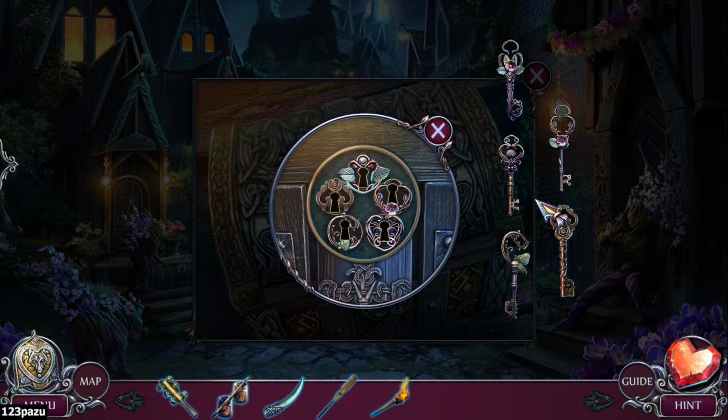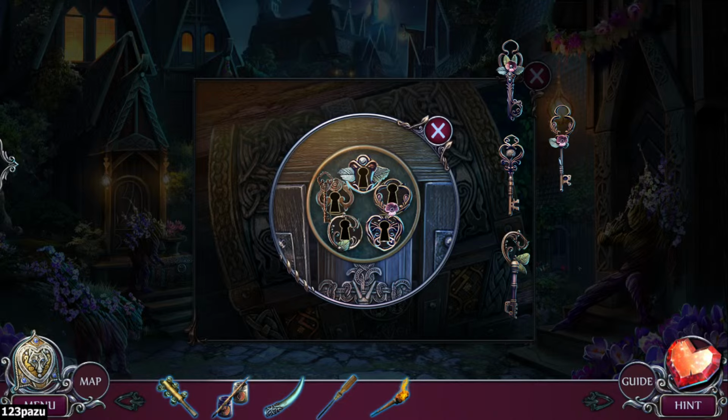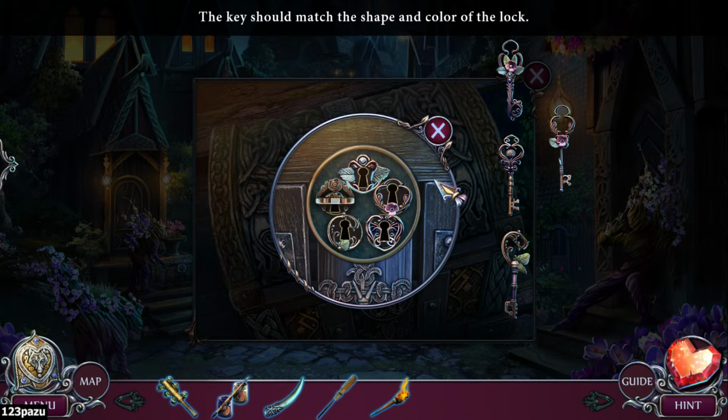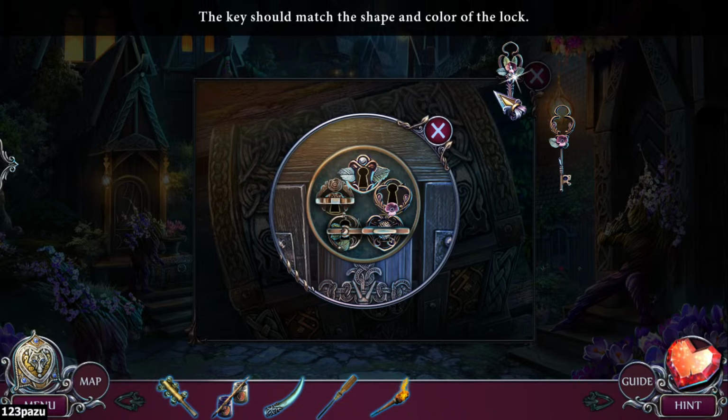Hold on, guys. I'm supposed to look at the top of the key, is it not? This looks like a perfect match, the rose. Oh, okay. We have to put the end of the key right on the keyhole. That's how we open these guys. This one has what exactly? That one. The leaf. There. That one.